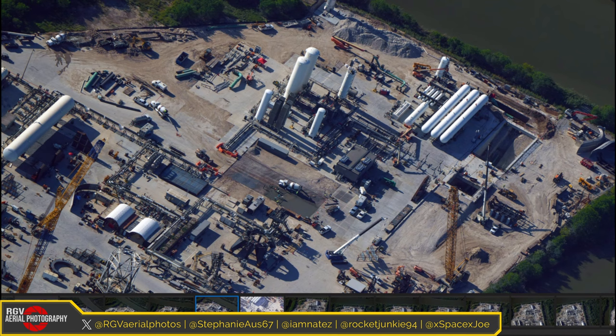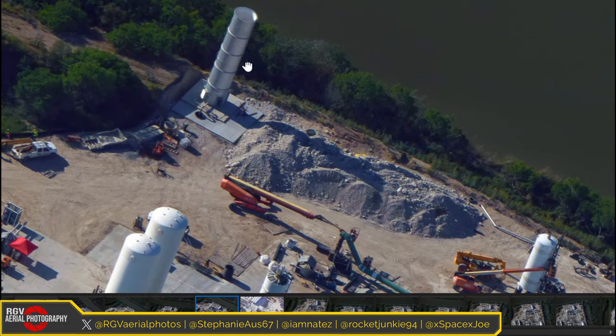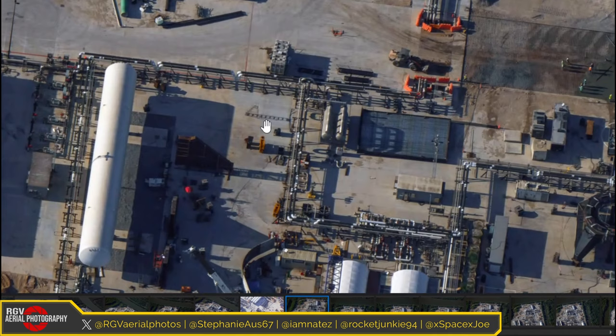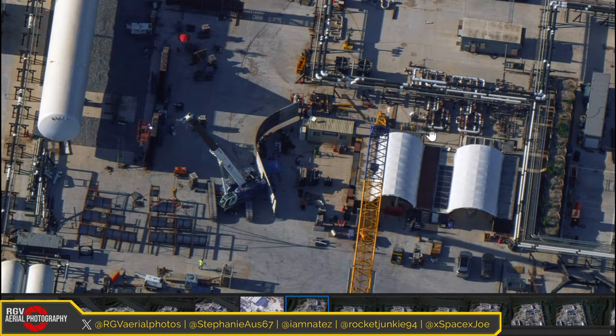Okay, flame trench. Well, we're over here. The flame stack has its top taken off. I guess that's in preparation to start working. Okay, moving on. This area is getting less populated as they're moving stuff over towards the flame trench. So we've still got this one section to move, and still a few stairway sections. I think we have one in transit, even one of those sections.